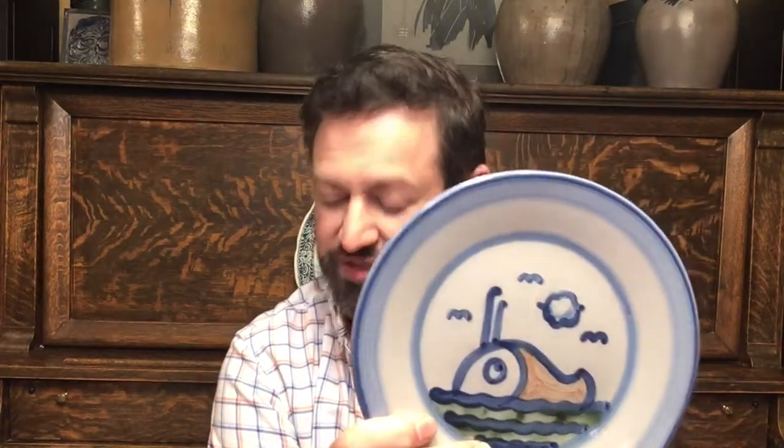but I knew what it was. This is an M.A. Hadley plate, and I have actually successfully sold a set of these before. What I had sold were the side plates, which were kind of crescent-shaped, and I sold them for pretty decent money. If I remember correctly, they were around 30 or 40 bucks is what I sold the three for. This is a salad plate, bread and butter plate. It is 7.5 inches in diameter.